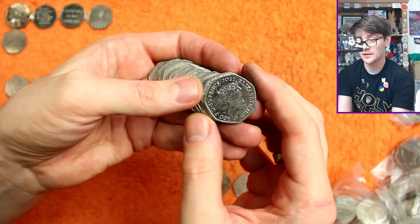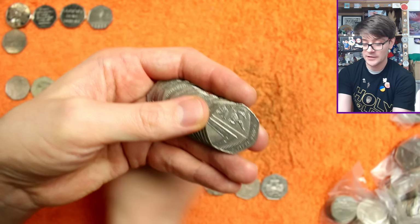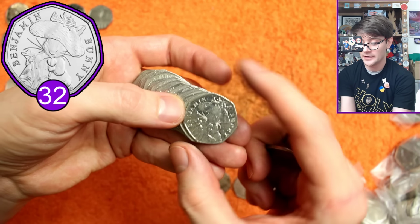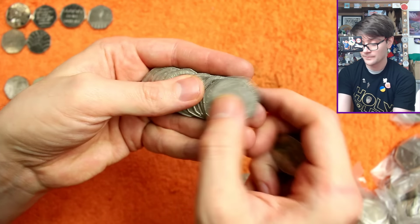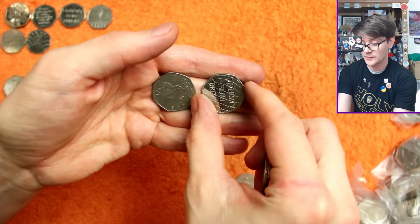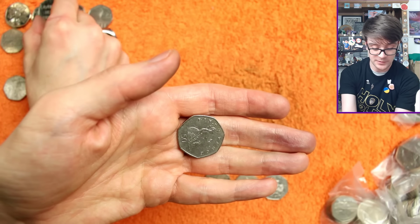Is that going to be something? I think it might be. Yeah, Pride 50p. Very cool. Relatively new one in circulation, one of the newer ones you can find. That's 2017. Benjamin Bunny again. No rotation error. We've also got Diversity Built Britain once more, but it's a bit nicer condition than that previous one.